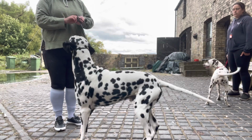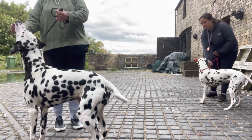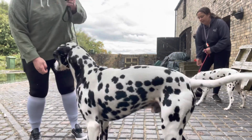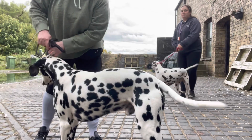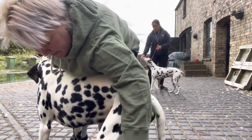No, we don't sit. And that's the other thing as well, only reward when you get the show up coming for a stack. And that's where I sometimes go a bit wrong, not because of me, but the liveries. They'll give the dogs treats for sitting and stuff, or they'll ask them to sit, and I'm like, no.